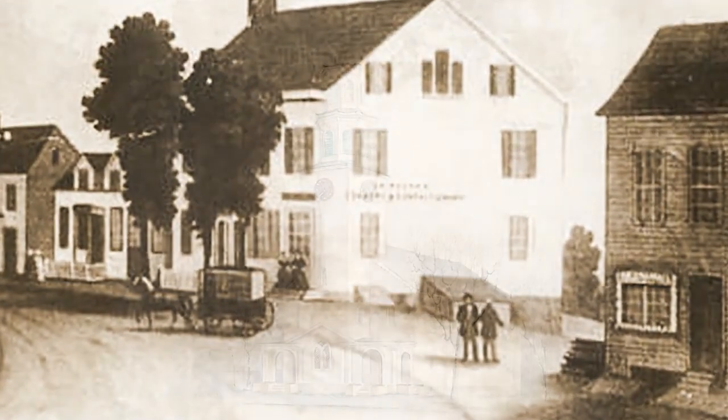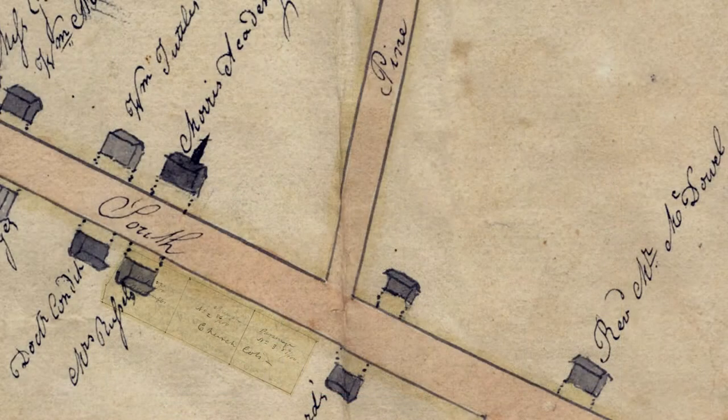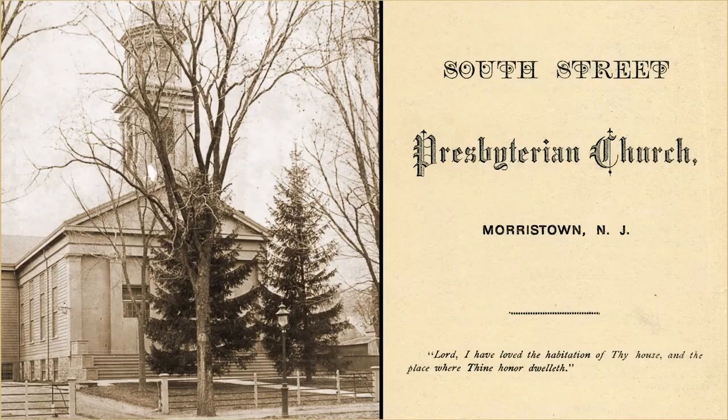In December 1840, about half of the members and trustees of the Presbyterian Church in Morristown voted to form a separate congregation. They chose this South Street site for their Greek Revival-style building called the Second Presbyterian Church, completed in less than a year. The name of the congregation was officially changed in 1862 to the South Street Presbyterian Church at Morristown.